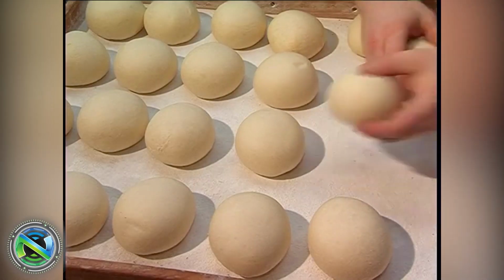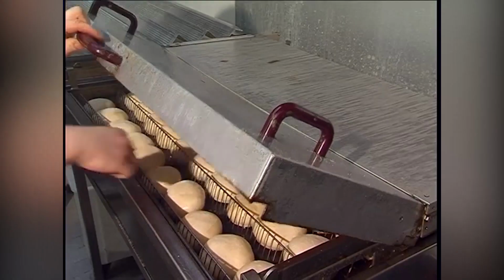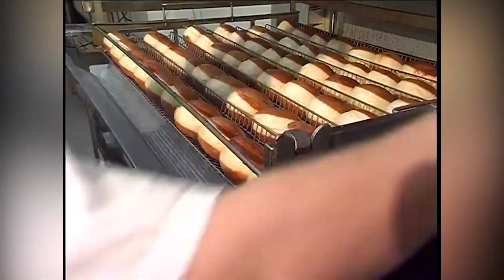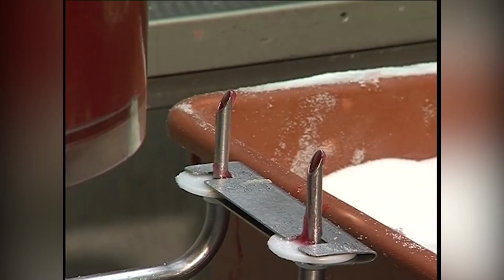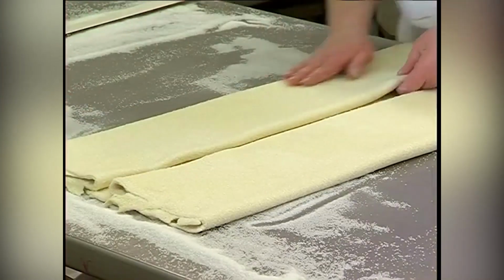For 80 years now, SCHWERDTNER has been baking using traditional craftsmanship, the finest ingredients, and a lot of love. From daily bread or rolls to delicate pastries and even custom-made cakes. We continue to be a traditional family business and personally vouch for the quality of our products.